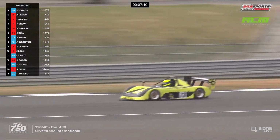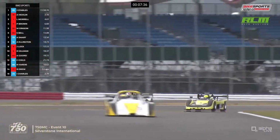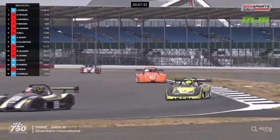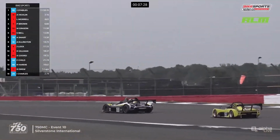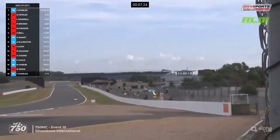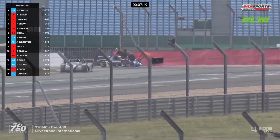He'd done lots of racing, mostly at Knockhill in Scottish Sports and Saloons, racing a Caterham R500. But he's doing very well here in 8th overall and 3rd in class. There you can see the orange number 10, Radical SR3, 1500cc RLM engine, with a car that he's prepared himself and built by Radical. And he only bought the car last month, and this is his first race.